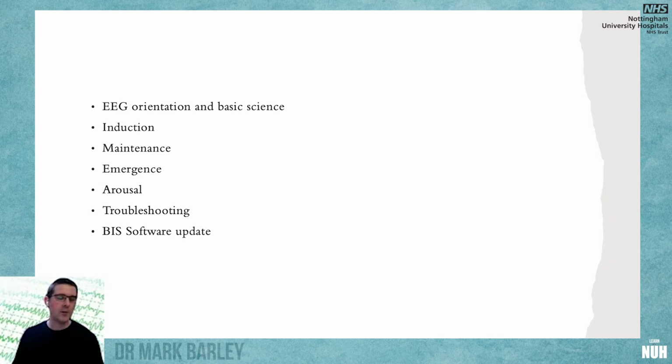I'm going to talk you through EEG orientation and basic science. I want to show you the EEG during induction, maintenance, emergence, and during a few arousal phenomena, and also give you some troubleshooting tips. I was going to whiz through the BIS software update, which MESU are going to roll out maybe this week even.